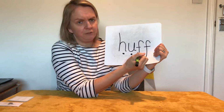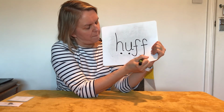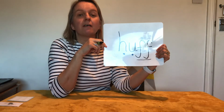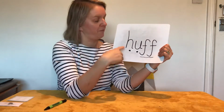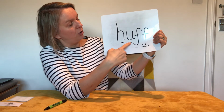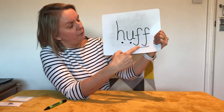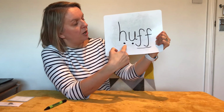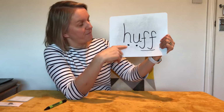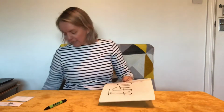And then when we have two together, we use a line. I'm going to pop it right at the bottom. We use a phoneme bar. And I'm going to do it like that because this makes one phoneme. Okay. So phoneme buttons and a phoneme bar. Are you ready? Let's try again. Bit faster. I'm going to huff. Huff is the word that Mrs. Hall has written. Well done if you got that one right as well.